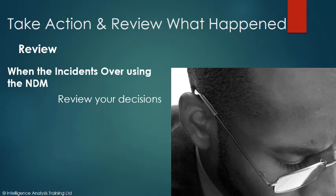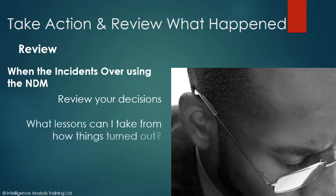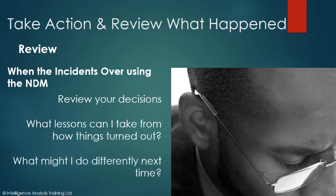Use the National Decision Model to structure your thinking. Consider each component in turn, including the statement of mission and values, and minimally ask yourself, what lessons can I take from how things turned out? What might I do differently next time? A review can be a casual though structured exercise, where you simply run the matter through your mind, or if you want a more formal exercise, where you commit your thoughts to paper.